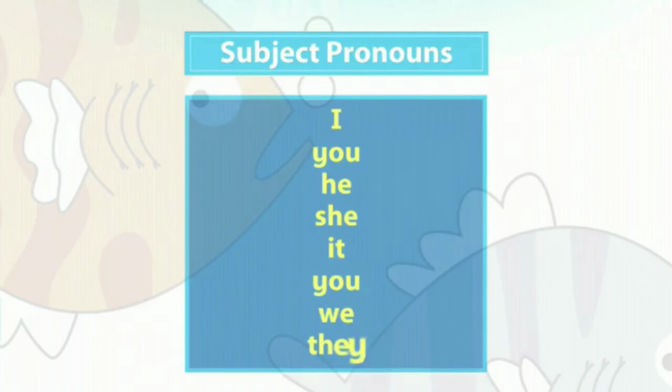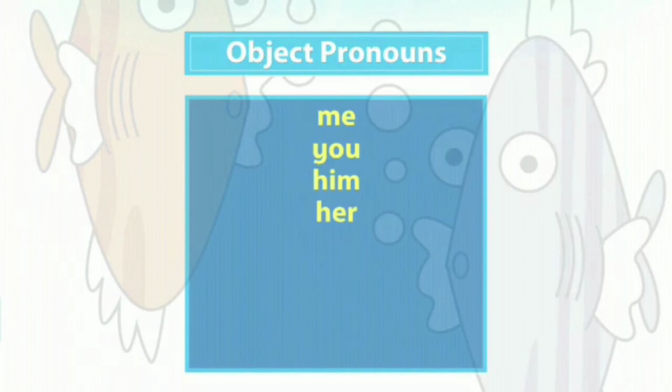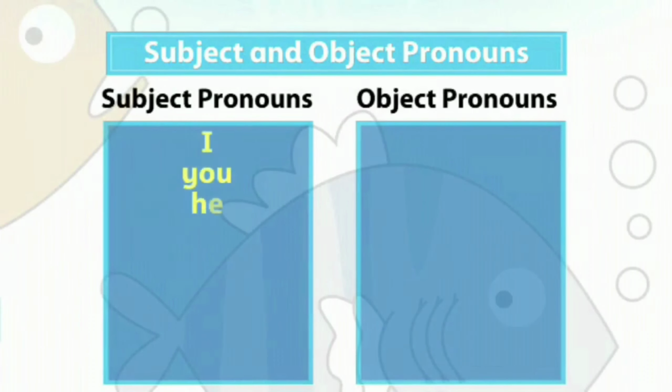These are the subject pronouns. I, you, he, she, it, you, we, they. These are the object pronouns. Me, you, him, her, it, you, us, them. These are the subject and object pronouns.